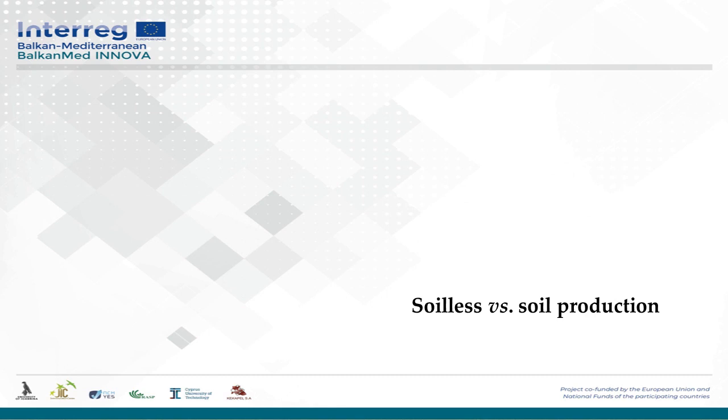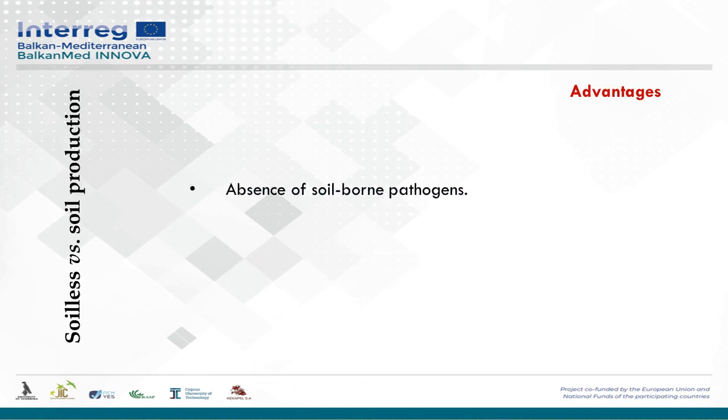The soilless production has several advantages versus the traditional soil production of crops. We'll see them one by one. The first advantage is of course linked with the existence of the soil-borne pathogens like fusarium, verticillium, nematodes, and things like that, which are missing in the artificial substrate or are removed due to their production process, which in many cases goes through thermal treatment of specific minerals to transform them into a proper rooting medium for the plants.